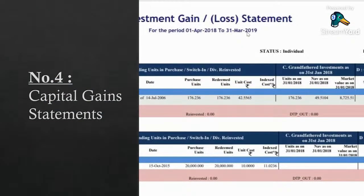The next critical one, capital gains statement. You must be aware that when you have any sale of shares, sale of immovable properties, or any mutual funds, etc., you earn capital gains on the sale. It can be short term or it can be long term.